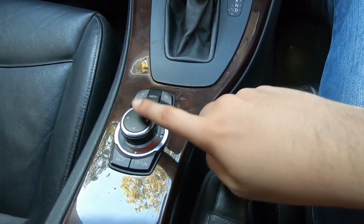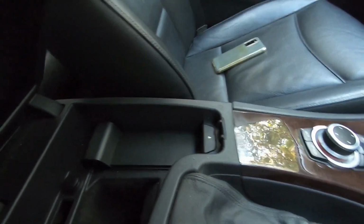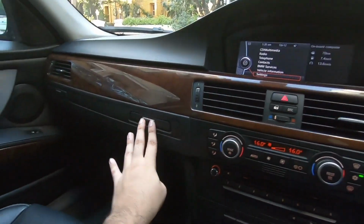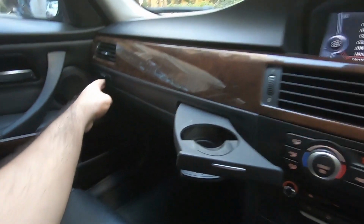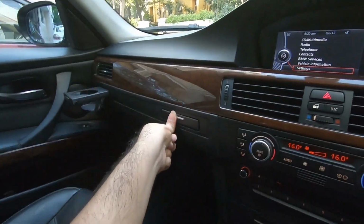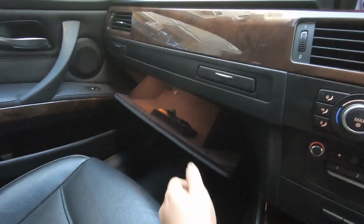Continuing down, you have your gear lever over here, we have the iDrive control over here, and well, you have the storage space over here as well. That's quite cool. We have a proper mechanical handbrake, we have the driver's cup holder over here, and the passenger's cup holder over there. So that's quite a cool feature of the E90 generation. And finally, the glove box. Well, you have a soft touch glove box with illumination, so that's quite cool.